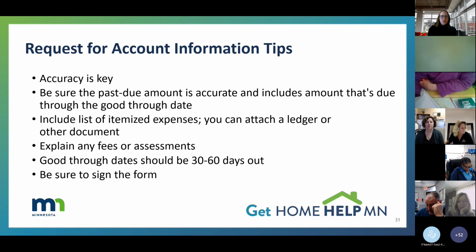And then please give us 30 to 60 days for the good through date to allow for time to get in touch with you all, ask questions, get any additional documentation that we need before that date expires so that we can avoid asking for another form from you. And it may seem obvious, but it's easy to miss. Be sure to sign the form at the bottom, include your name and a phone number to reach you at.